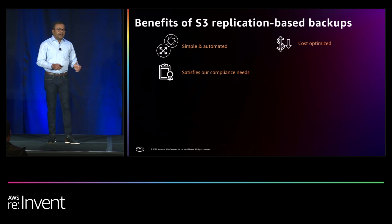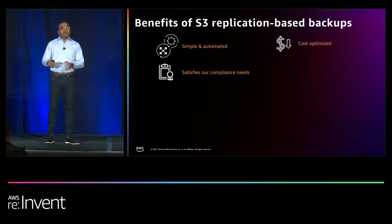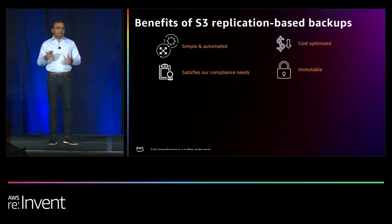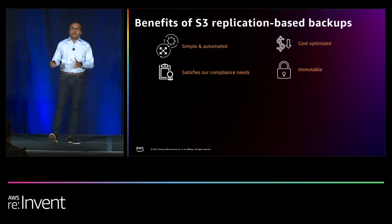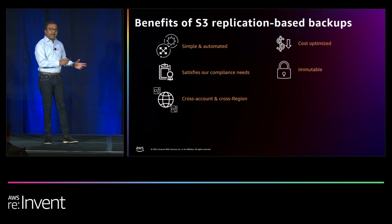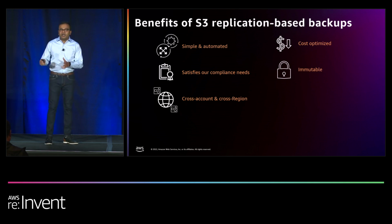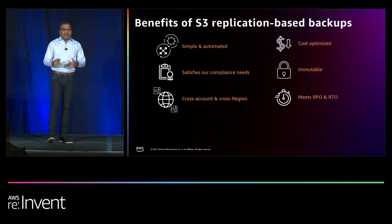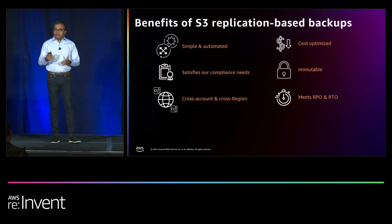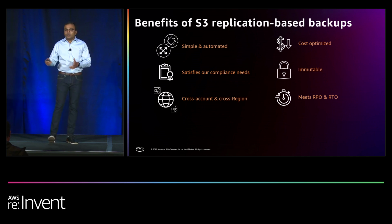It is fully compliant with our CISO guidelines and all applicable industry compliance requirements. Through object locking, our backups provide write once, read many compliance and are truly immutable. Considering that they are cross-account and cross-region, they provide full coverage for all of our envisioned DR scenarios. And with a less than 15-minute RPO and a less than 24-hour RTO, it fully satisfies our RTO and RPO requirements.